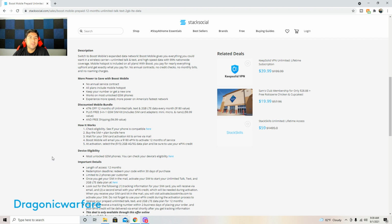It says Boost Mobile gives you everything you could want in a wireless carrier: unlimited talk and text, high-speed data with 99% nationwide coverage. Hotspot is included in all plans. With Boost Mobile, you pay for nearly everything up front and get exactly what you want. Like I said, I've seen this with Cricket. I think Cricket's done this before as well, so it's nice that Boost Mobile's doing the same thing.